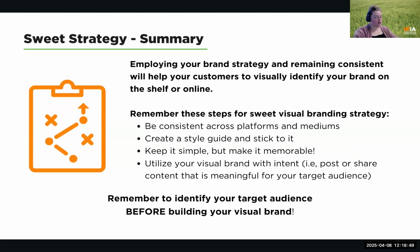So we're kind of wrapping up here, talking about visual branding strategy. Again, I feel like I could shout it from the rooftops, but we really can't say it enough. Be consistent across every single platform you're going to use. Like I said earlier, if you create a style guide, stick to it. Don't spend all that time putting those resources together just to not use them.